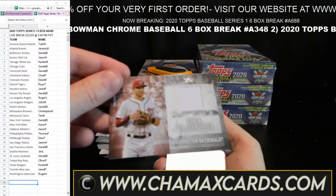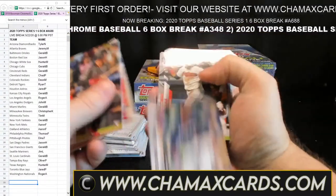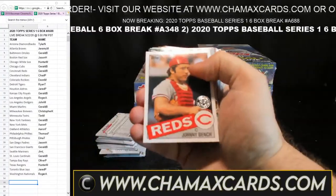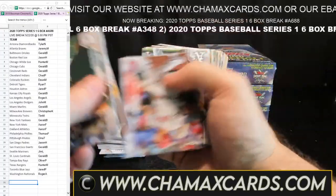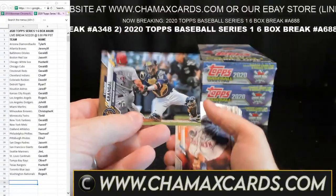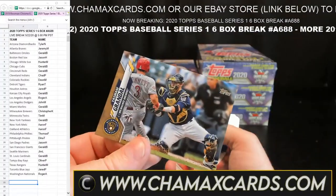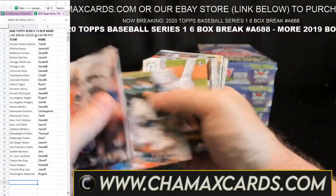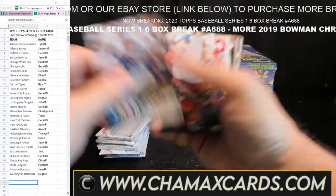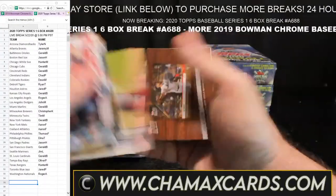And just as I said it, we got Trea Turner of the Nationals. There you go. There's your relic card. Now, if we get lucky, there'll be another one in here. Johnny Bench for the Reds. These ones all go out too, guys. Yes, Matty Grandel. These are numbered to 2020, so you know. For the Brewers. Usually a couple of those in every box. Roberto Alomar. Alonso.